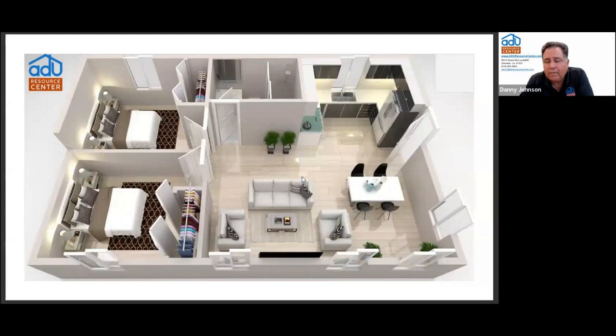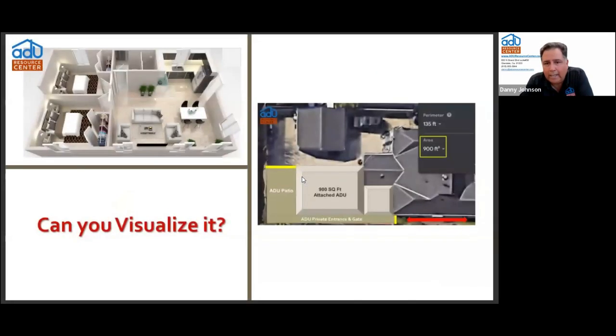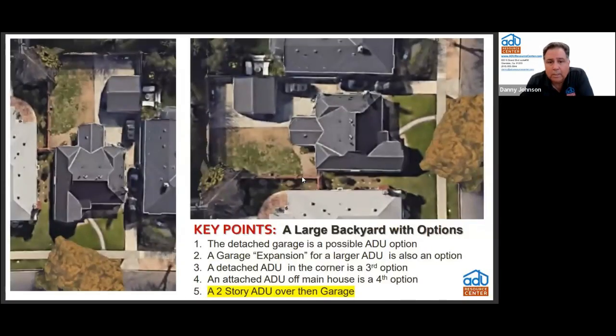So everything is possible. We just want to look at it and say, can you visualize it? The whole thing for us on the presentation here is we want to help them visualize the possibilities, because if they can visualize it, then we know what to do. The idea is, show us the bullseye. We can hit it, but fumbling around in the dark is tough. Right. The last one is the detached garage.